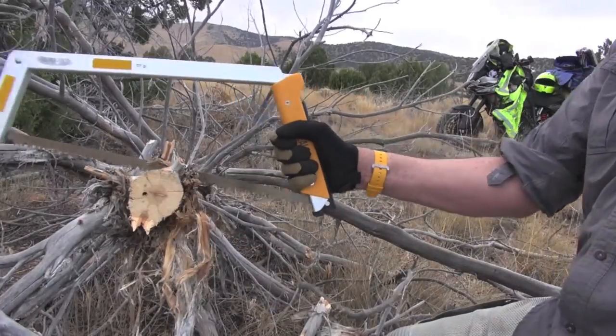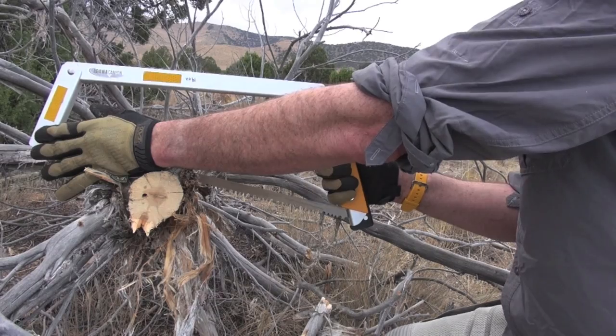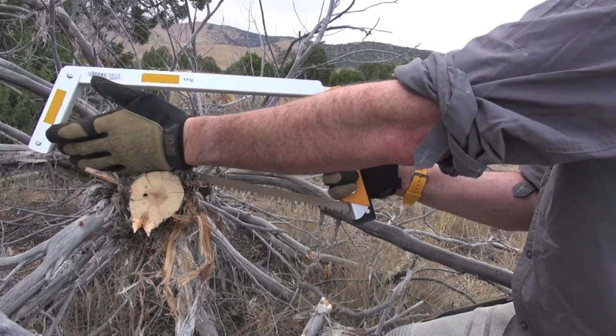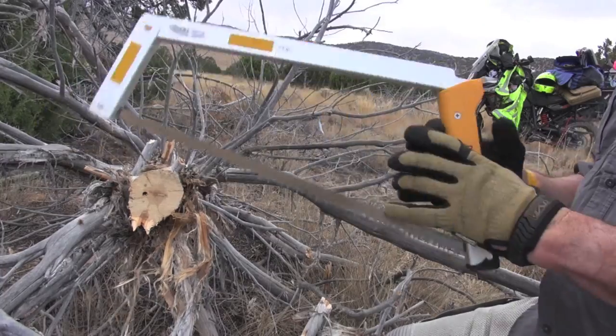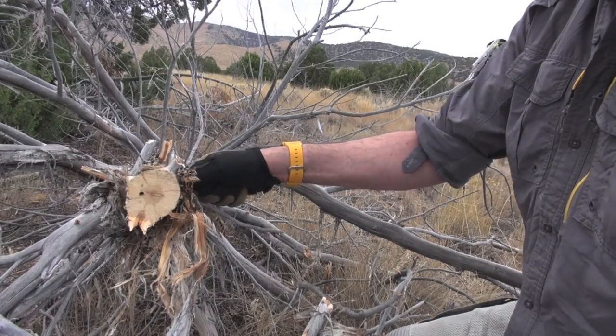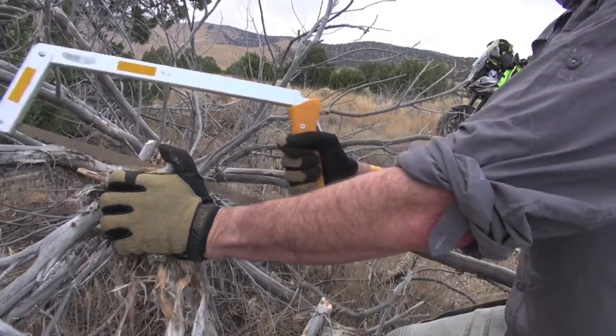And unlike folding saws, in which the blade is not held at the front, this is obviously going to be a lot stronger. With the Silky saws, you can bind it. So you're cutting, and if you bind that blade under tension, it can snap. And I've done it, like I said. This is always going to be a superior design.